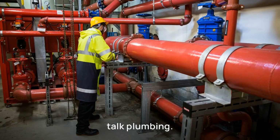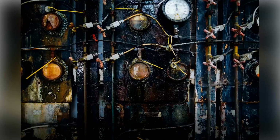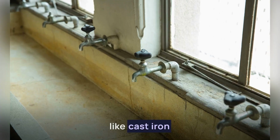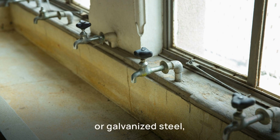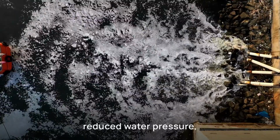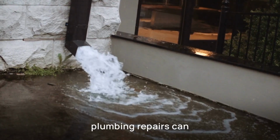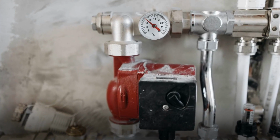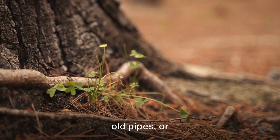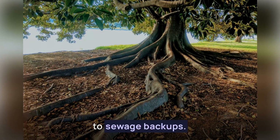Now let's talk plumbing. Water issues can cause huge headaches if you're not careful. Many older homes have plumbing systems made from materials like cast iron or galvanized steel, which corrode over time. You don't want reduced water pressure, leaks, or worse, because trust me, plumbing repairs can get expensive fast. Slow drains? They could mean old pipes, or worse, tree roots invading the system, which can lead to sewage backups.